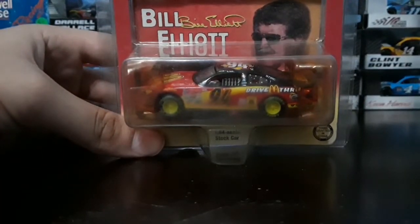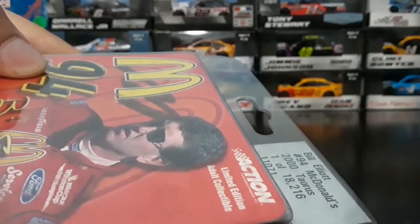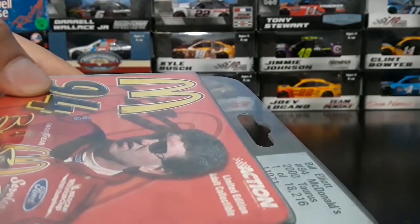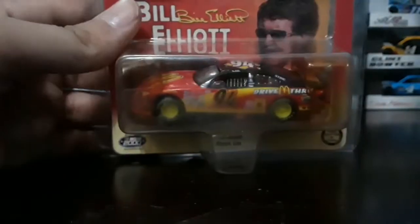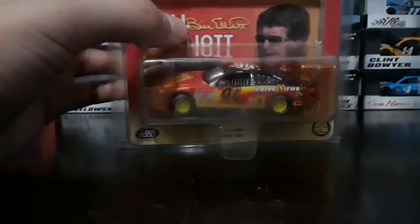I don't know why I just did that. And yes, it is from Action Racing Collectibles. Bill Elliott, #94 McDonald's, 2000 Taurus. One out of 18,216, and I believe 11071 is the number of the diecast. I don't know, maybe. Here's one of the cards, or it's the exact same card as right here. So that's another diecast.